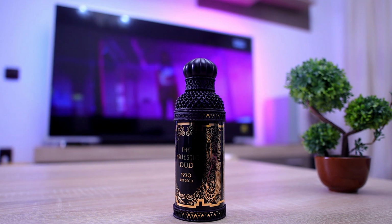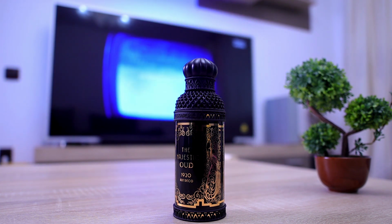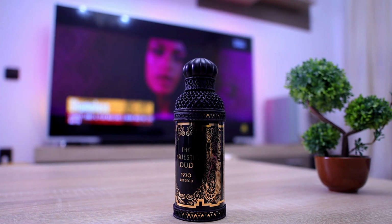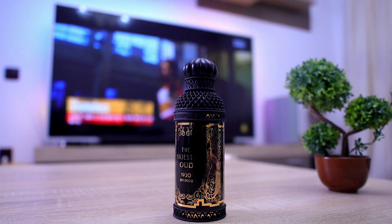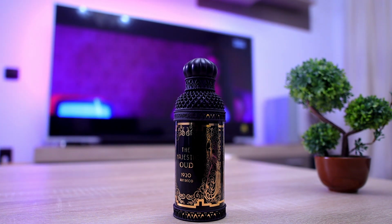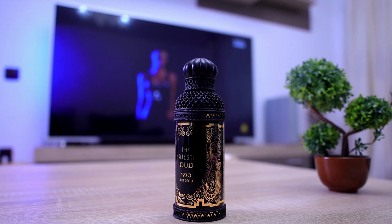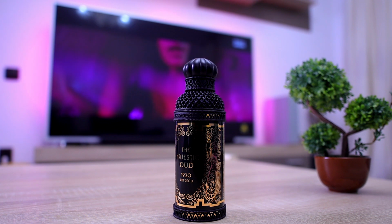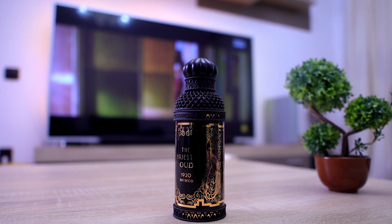So it's a very, very intriguing fragrance. This is a very mature fragrance, if you ask me. I wouldn't recommend this one to everyone. I would only recommend this fragrance to mature noses, to highly experienced people with fragrances, and especially with oud, with agarwood.